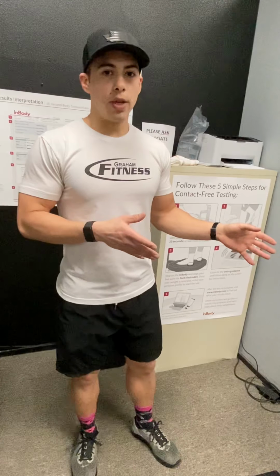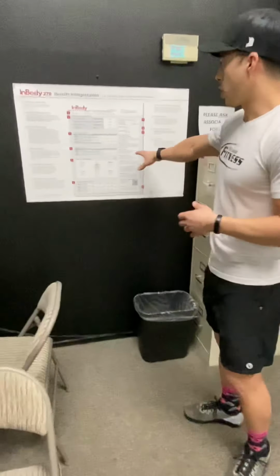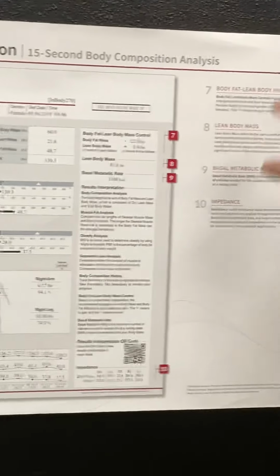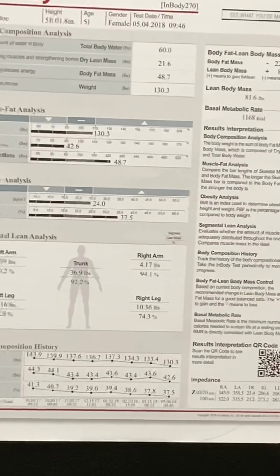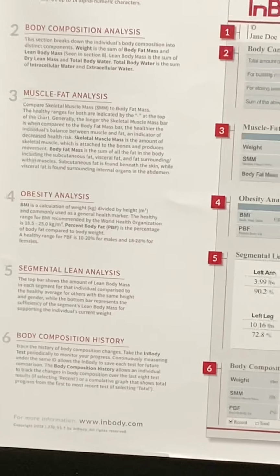Typically, whenever you do this with a trainer, that trainer will be able to go over the results with you, giving you the highlighted aspects of what you should be looking for from your results. This chart over here also gives you a breakdown of the description of things that are measured, right? So it shows your impedance, metabolic rate, lean body mass, muscle fat, obesity analysis, all that stuff, and gives you a little bit of description on it, right?